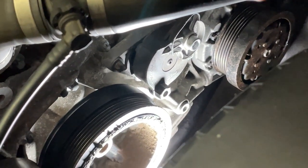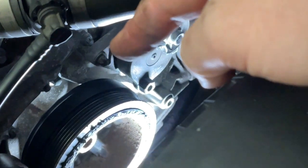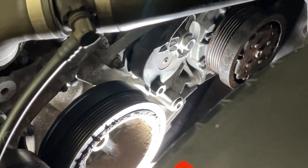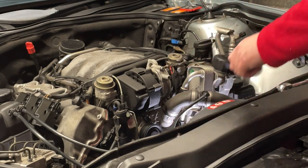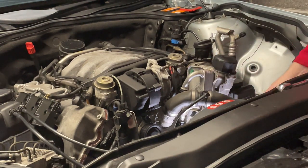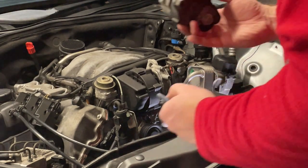Okay, so now I'm going to get, where is it? Move my finger. That bolt off. I'm just taking off the one down there. And they are E12 Torx bits. Does the job. Come on, out you come. And you keep these bolts, you don't get new ones with the new tensioner. There we have it, tensioner pulley and bracket.